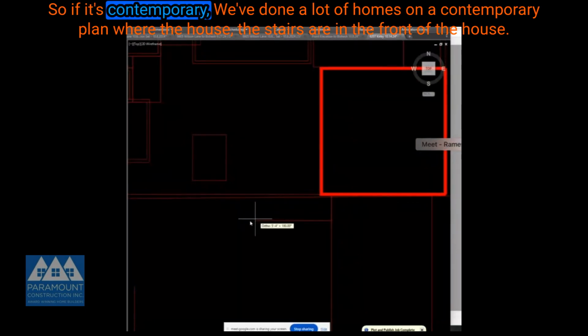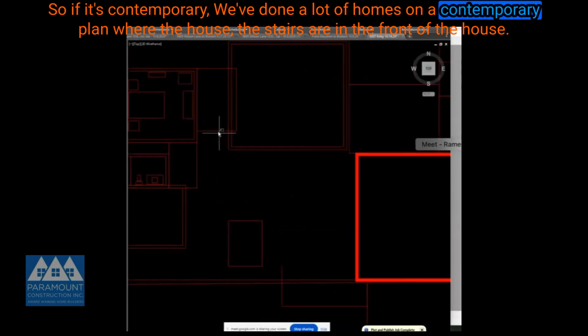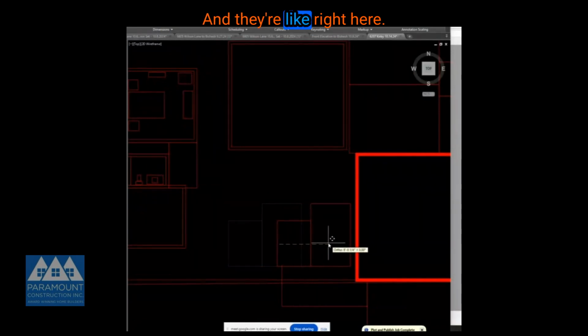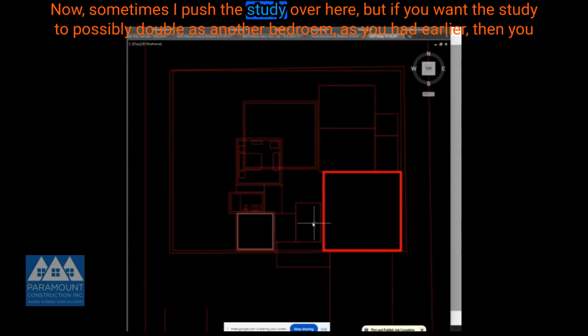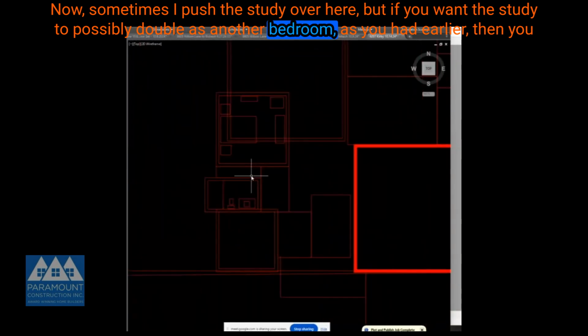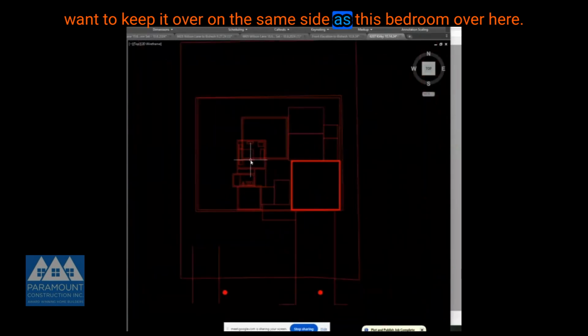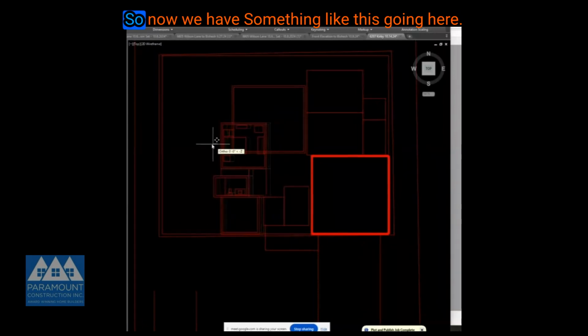Okay, so if it's contemporary, we've done a lot of homes on a contemporary plan where the stairs are in the front of the house, and they're like right here. And then off of that is your study. Now, sometimes I push the study over here, but if you want the study to possibly double as another bedroom, it should be close. Then you get over on the same side as this bedroom over here, and the bathroom could be common. So now we have something like this going to here.